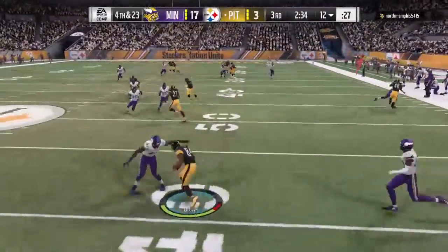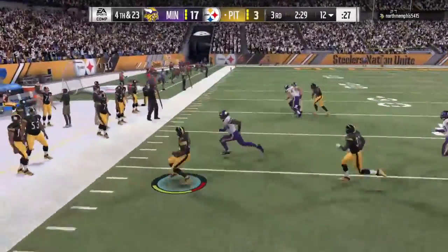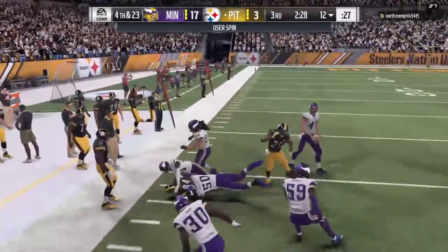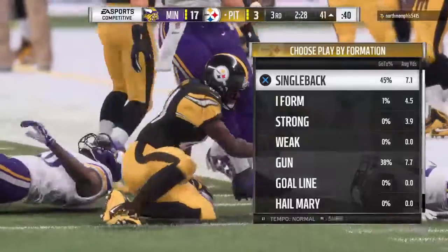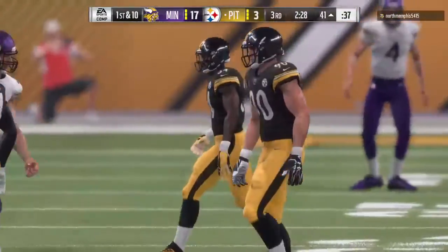with the stick skills. And again the footwork. Brown with the stick skills. 21 yards. Well done on the return. And the Steeler offense, they're set up nicely as they take over.